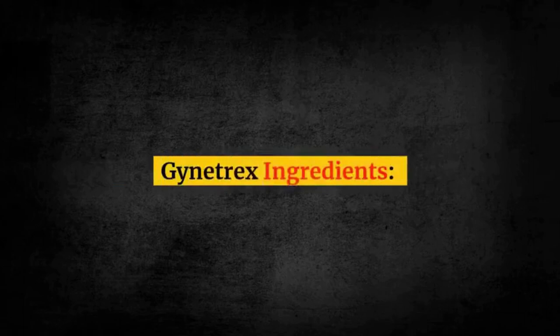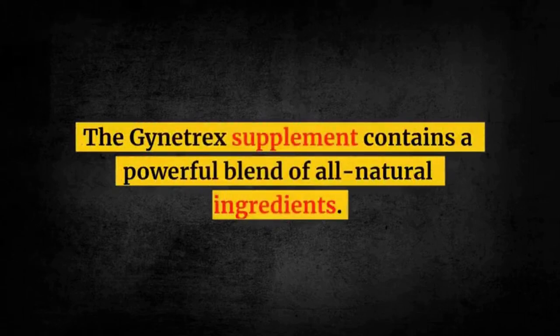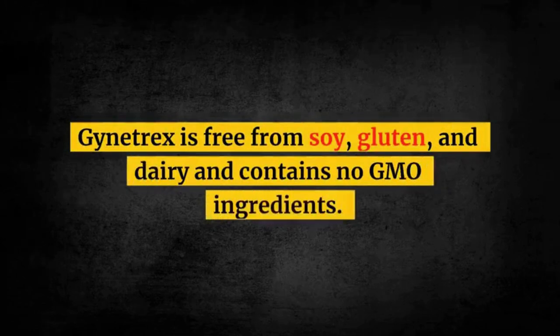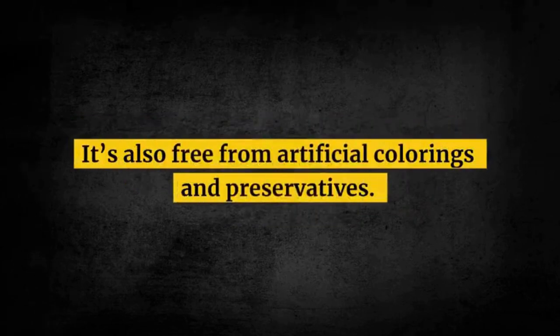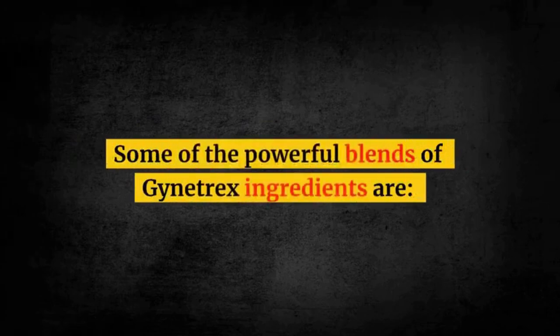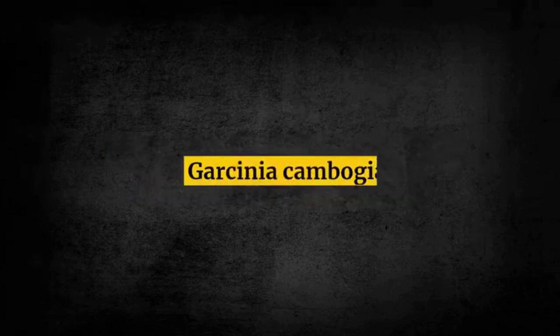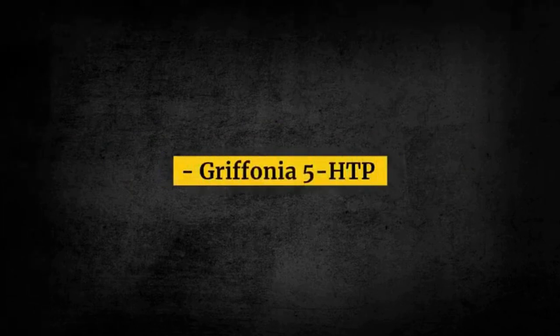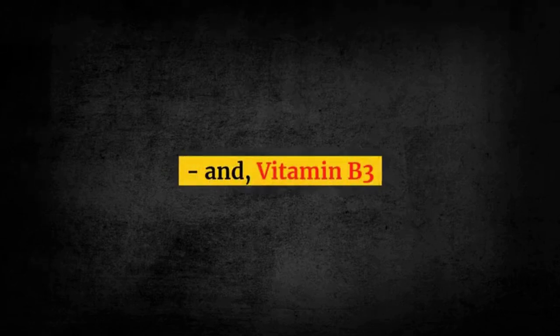Gynetrex ingredients. The Gynetrex supplement contains a powerful blend of all natural ingredients. Gynetrex is free from soy, gluten, and dairy and contains no GMO ingredients. It's also free from artificial colorings and preservatives. Some of the powerful blends of Gynetrex ingredients are: Garcinia Cambogia, Bitter Orange, Guarana, Griffonia 5-HTP, and Vitamin B3.